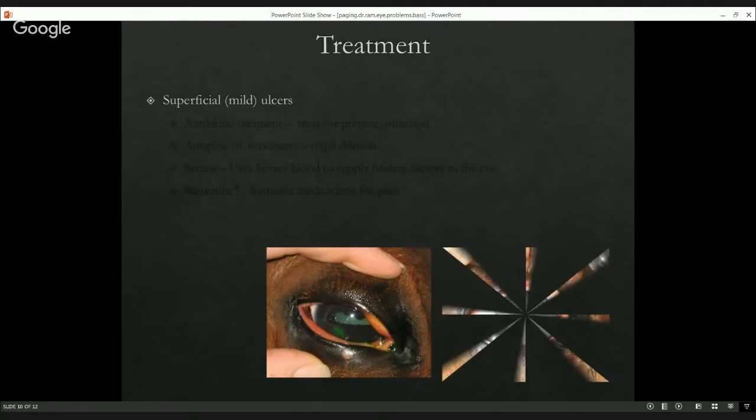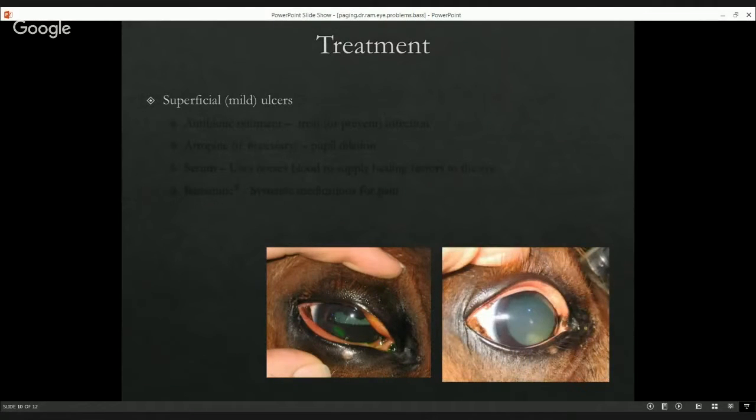So what does our treatment consist of? This begins the hard part for you because it's most of the time very intensive and very aggressive, but our goal is to get the horse feeling as best as possible as quickly as possible. So we're most likely going to put in antibiotics. Now this is not to primarily treat the problem, but more to prevent an infection while the horse's cornea is able to heal.